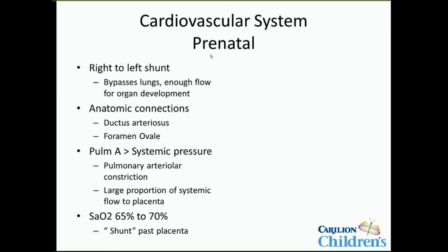Now, those are simply anatomic channels. The reason blood flows from right to left is that in utero, pulmonary artery pressure is much higher than systemic pressure. This is the only time during life where that's normal and healthy. Because of pulmonary arteriolar constriction, these resistance vessels in the lungs are constricted in the presence of hypoxia, and that causes the pulmonary blood pressure to be quite high.